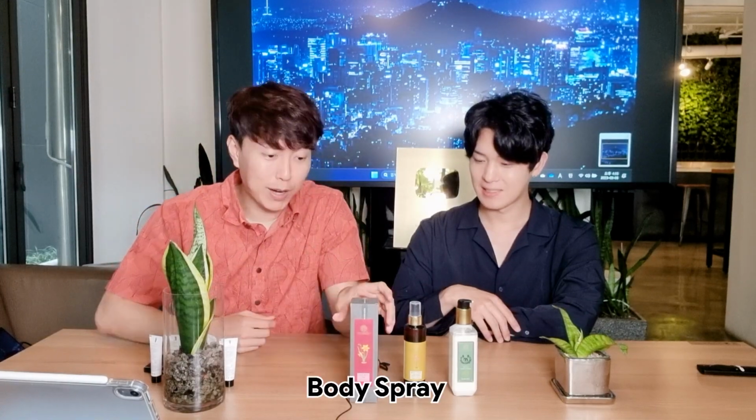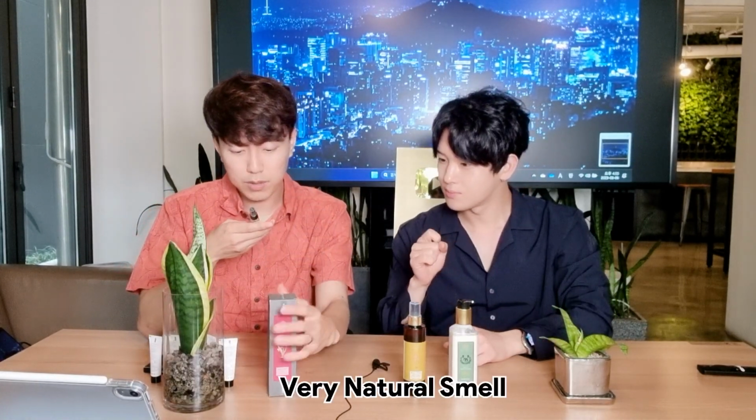Next is a body spray again. I haven't opened this one because I'm still using the sample. It's a different smell. It's a honey and vanilla body mist. Oh, vanilla, it's good. It has a very natural smell and herb-infused fragrance.